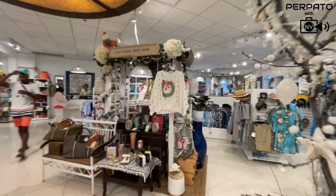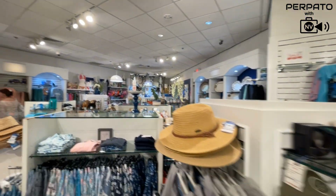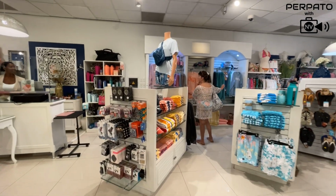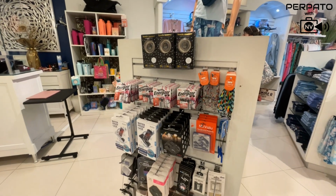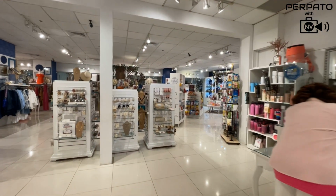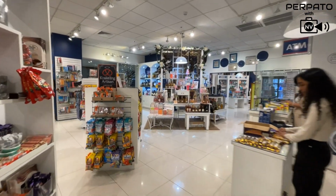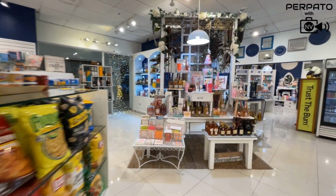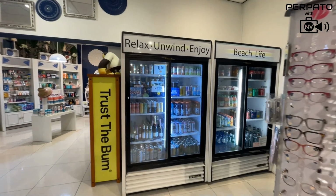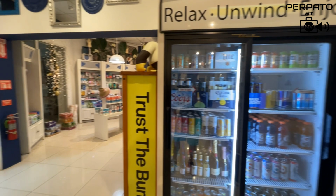Okay. So again, in here you have beachwear that you can purchase. They do have some necessities in case you forgot them at home, like batteries and cell phone cases and stuff like that. But they also sell alcohol here, chocolates, there's chips, and different drinks as well. If you wanted to buy a beer or a Gatorade for those electrolytes, obviously.